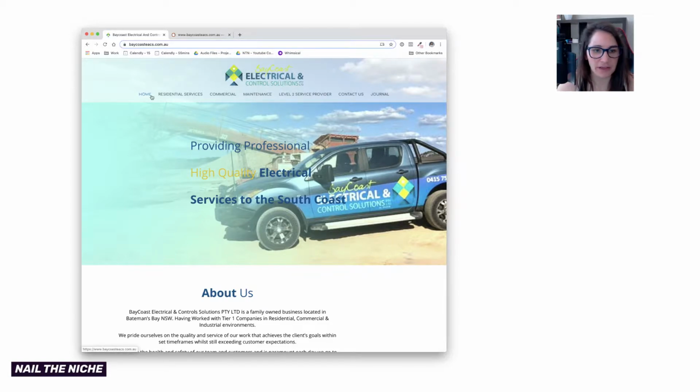Now navigation, you've really nailed. Home, and then you've got the things that you want to sell. So the navigation really helps sell exactly what you do. You're obviously looking for residential services, commercial work, maintenance work, and you're really highlighting the fact that you're a level 2 service provider. So that's really good. And then you've got that contact page.